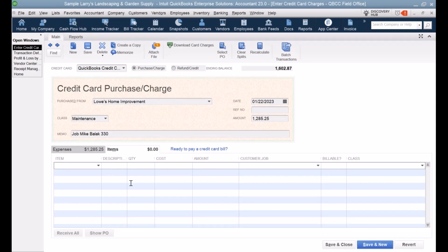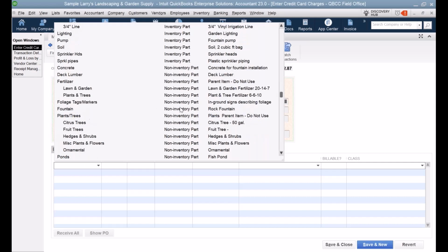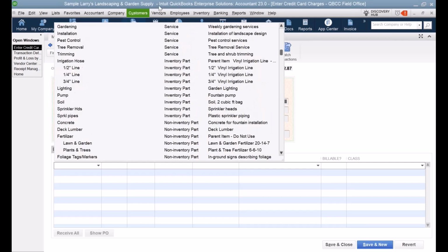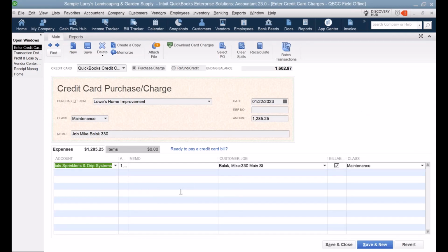So if I am buying specific inventory parts for a job, I can come in here and change it and apply it to, or add it, right? I can put it to that non-inventory part, inventory part, whatever it is that I have. That way your inventory will be impacted the way it should. You're not having to make a lot of journal entries, because we don't like journal entries to inventory accounts. But it allows you to attach that credit card charge to the items, as well as in the case for the one we did where we applied it to the actual account.